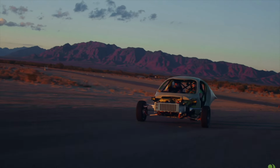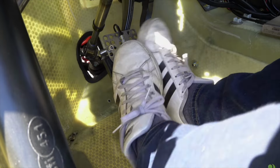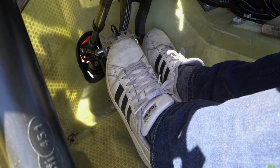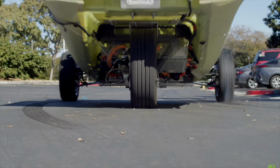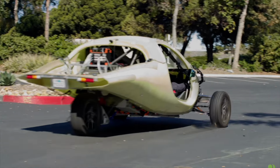Hey, listen, Aptera is doing some interesting things. And right now it looks like they are actually performing a magic trick. We're going to take a look at this video and talk about it and talk about some other Aptera subjects. All right, anyway, let's get into this baby.